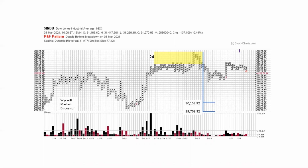Next week, I have some individual stocks to show you and some dazzling point and figure on stocks like Tesla and Apple and so on. And they're really just cool charts. But here's the Dow, 15-minute data, ATR scaling, 77.12 scaling, 1-box reversal because we're looking for swing trades here.